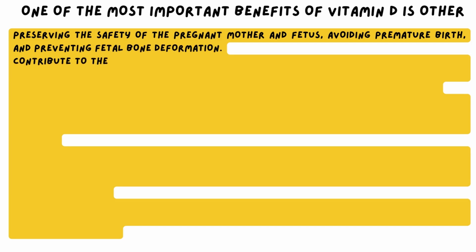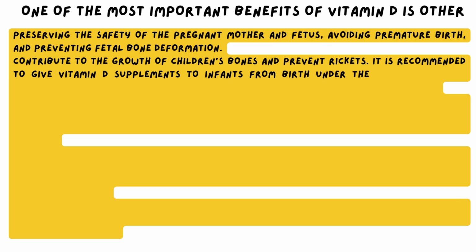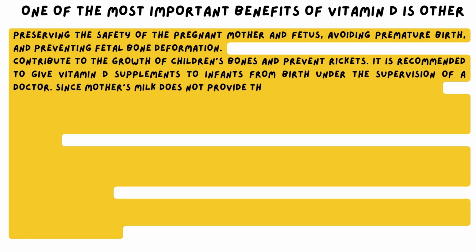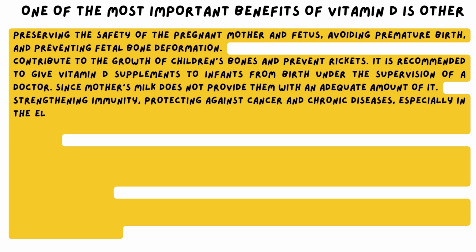Contributing to the growth of children's bones and preventing rickets. It is recommended to give vitamin D supplements to infants from birth under the supervision of a doctor, since mother's milk does not provide them with an adequate amount of it. Strengthening immunity, protecting against cancer and chronic diseases, especially in the elderly.